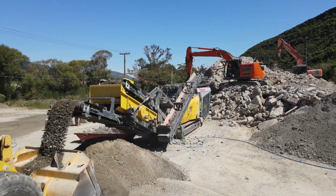One of the things that we're quite proud of is that to date we've recycled around about 35,000 tonne of concrete, and we're quite proud that we've managed to keep that outside of the dumps. As you know, they're few and far between in Wellington now, and contractors have got to be doing something a bit better to look after the future, I suppose.